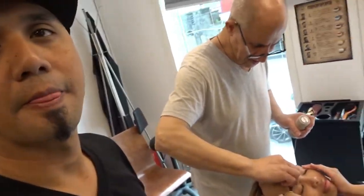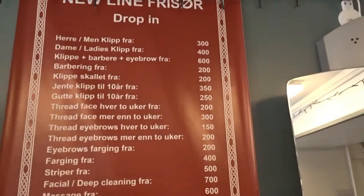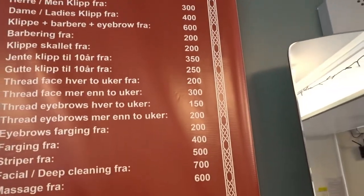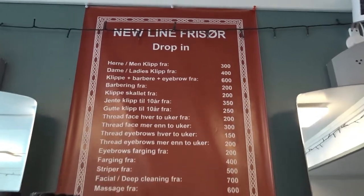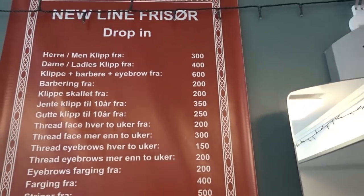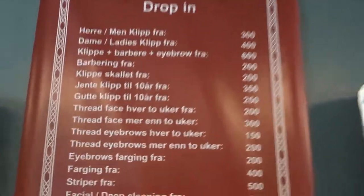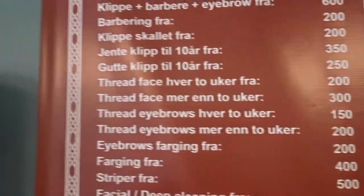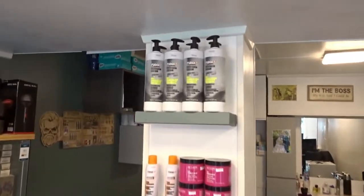Take around in the salon and see how the salon is. Show them from inside, outside. I'll show you the salon. This is the prices. That's the haircut for men, 300 kroner. That's the starting price, so that's like 1,500 pesos. Then the other one for ladies are starting 2,000 pesos. Tapos ayan yung mga kanilang services. And this is the actual salon. Let me show them the machines here.